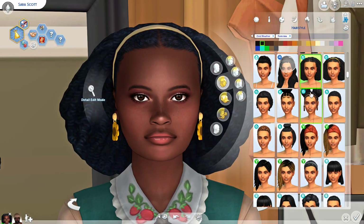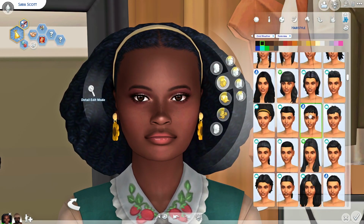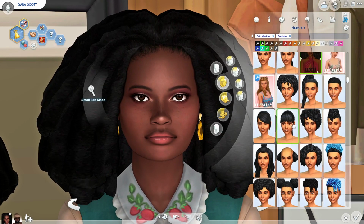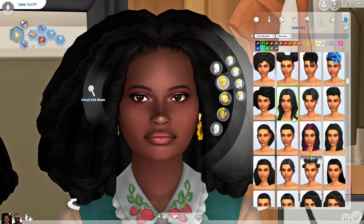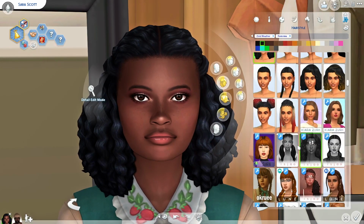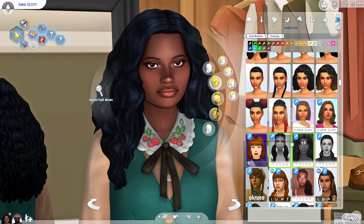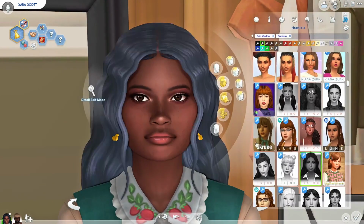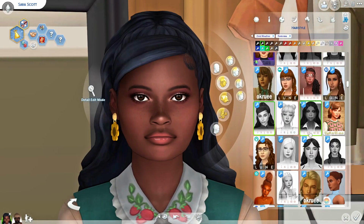But anywho, you guys will see me switch it over in just a bit once I realize I'm doing all of this in her winter wear. I think I noticed it when I was doing her clothes, because I saw that not many of the clothes that I had were there. So I guess my eyes glanced over and saw that it was winter. So yeah.